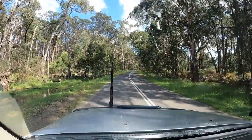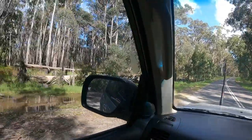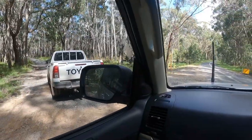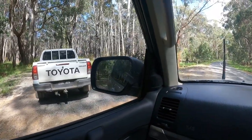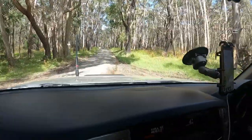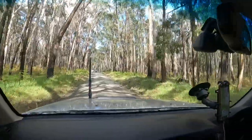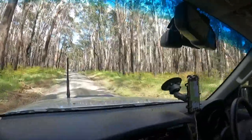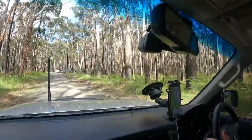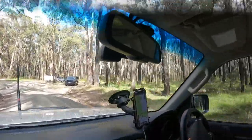Okay, so we just overshot slightly. Oh, what is a car sitting in there this way? It looks busy already. It does, doesn't it? People lined up. Well, that's good. It means if we get stuck, there's probably someone to give us a hand. Well, I think these people are doing mountain biking.